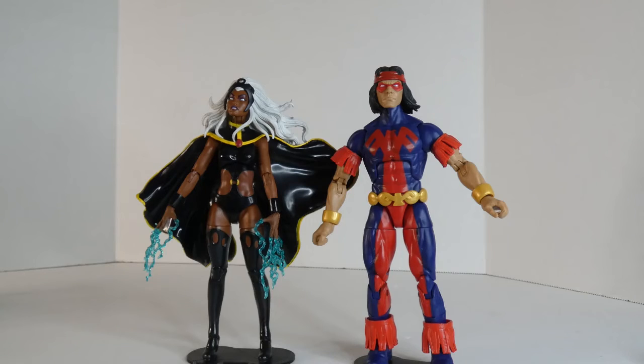And I like it. It's really cool, really nice. I really like having it in my collection. So that's going to wrap up my thoughts on the Storm and Thunderbird set.